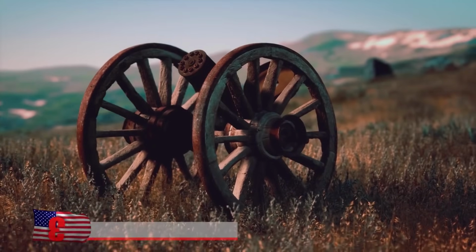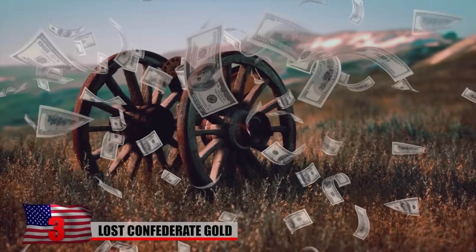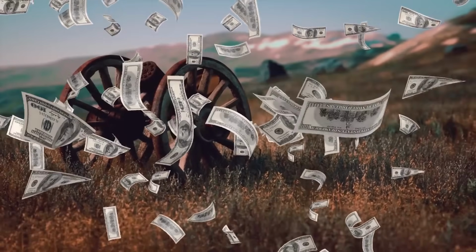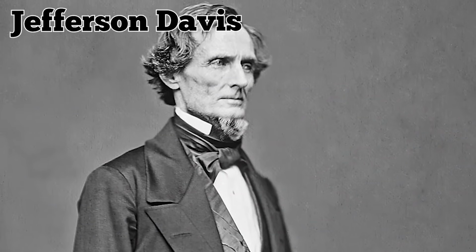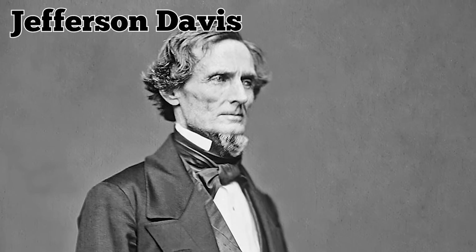Lost Confederate Gold. After the Civil War ended in April 1865, the country needed money to rebuild. The Union set out to seize Confederate assets with its sights set on the losing party's war treasury. Confederate President Jefferson Davis and his government had fled Richmond with a large amount of gold, silver, coins, and jewelry after learning that federal troops were after them.